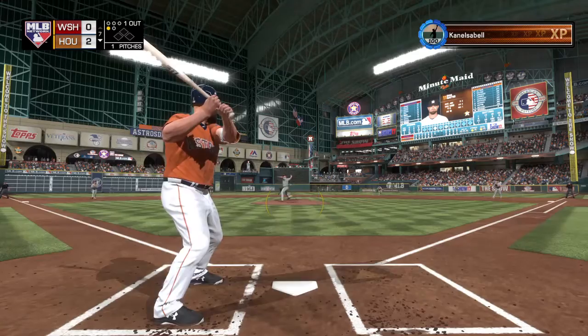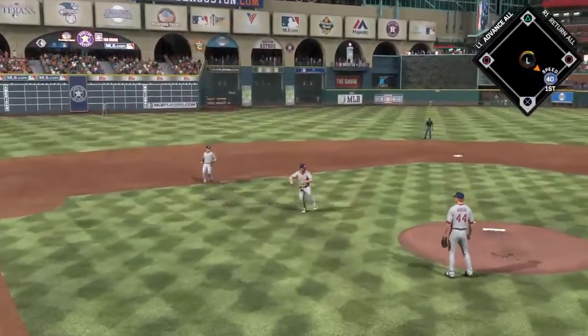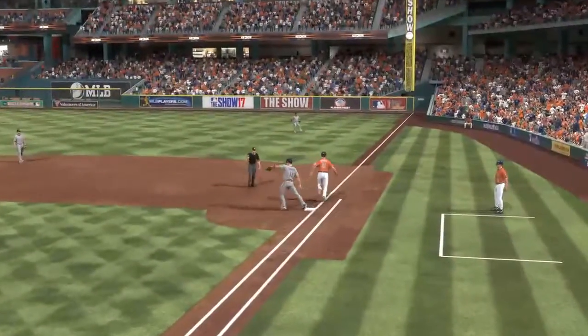Woohoo! Did you see that swing? He threw it right by him. I tell you what, this is the alpha male battle. I wouldn't be surprised to see another fastball right here.